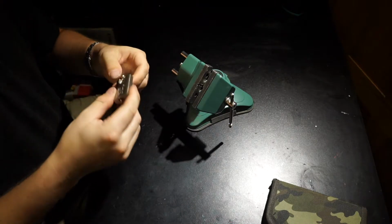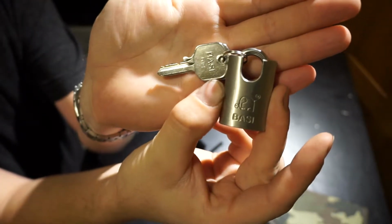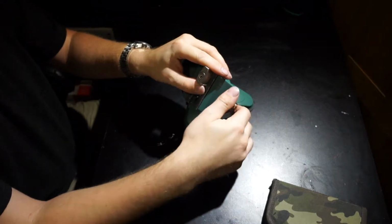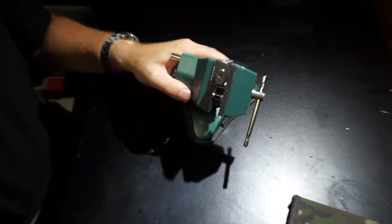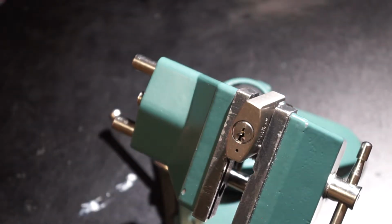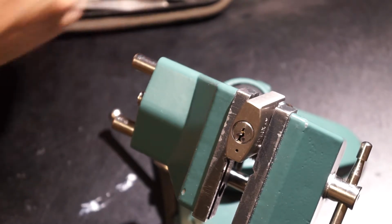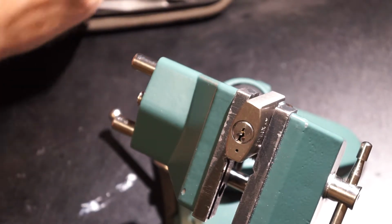Now, set that off to the side. Now let's see if I can keep from embarrassing myself on a Basi. And there's the key. There's the lock. Yeah, tiny little thing. And an even tinier keyway. So we're just gonna clamp that up in the vise. Again, playing with lighting, so if lighting sucks, I will have it fixed on the next one. Because right now I've got only about 10-15 minutes to actually play with putting a video up.